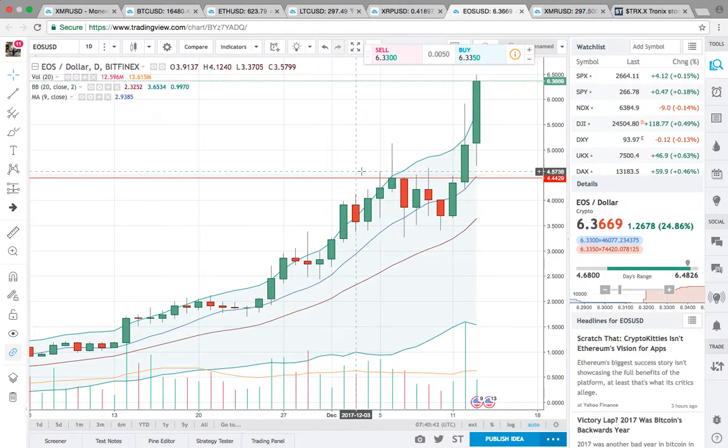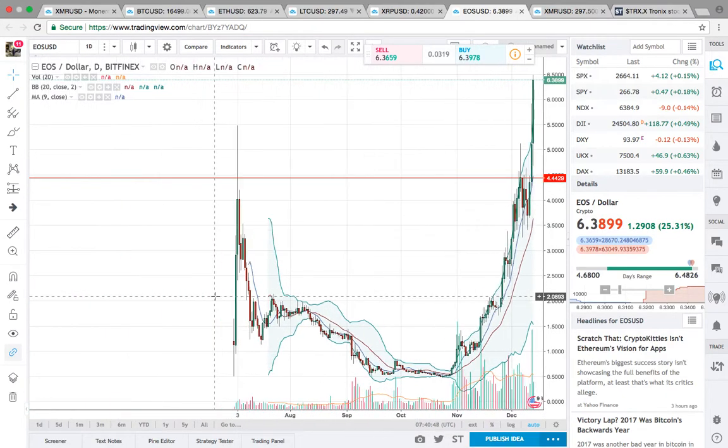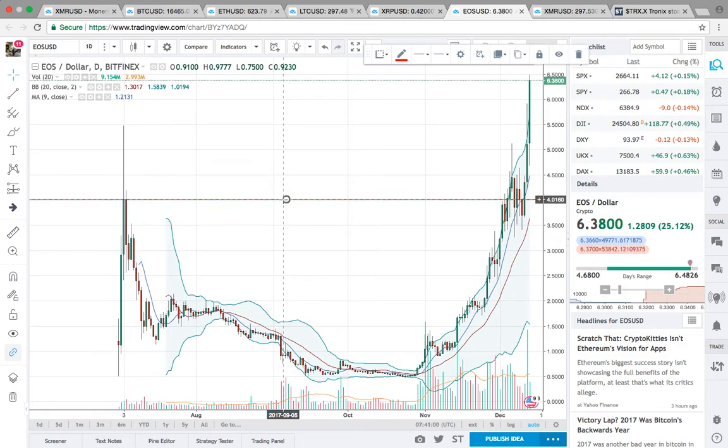Okay, EOS has got a beautiful uptrend going. Look at this really nice chart. This is another coin that hasn't been trading for a long time. Check out how it started back here in July, all right? And then it came down and broke. Let's check out this line right here. So it came down, and when it broke above $4, that was the big signal it wanted to break out higher. That was the high close when it started trading, okay?